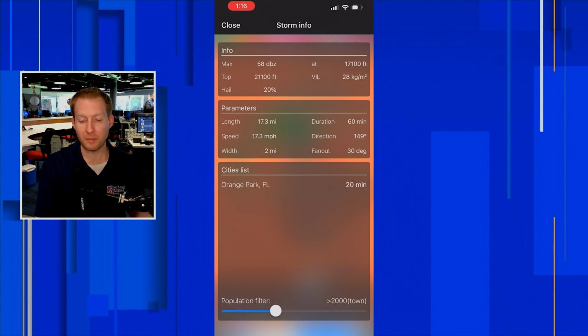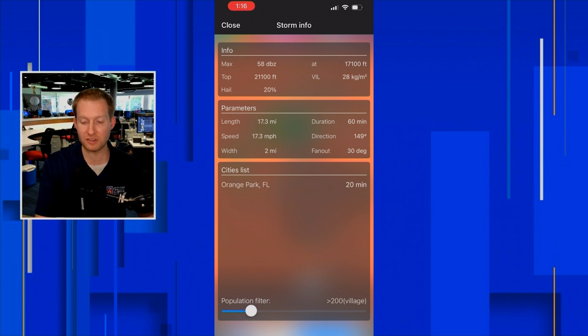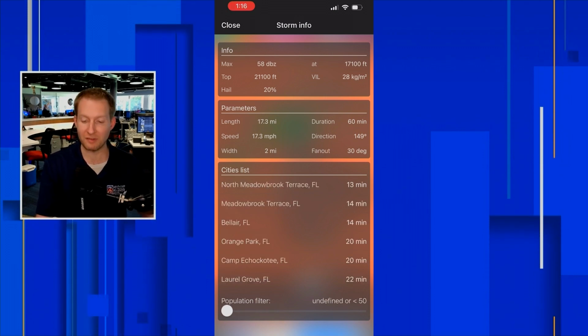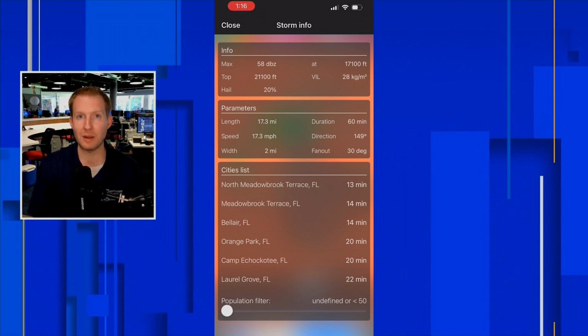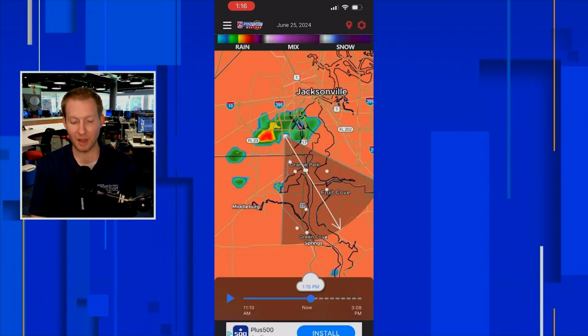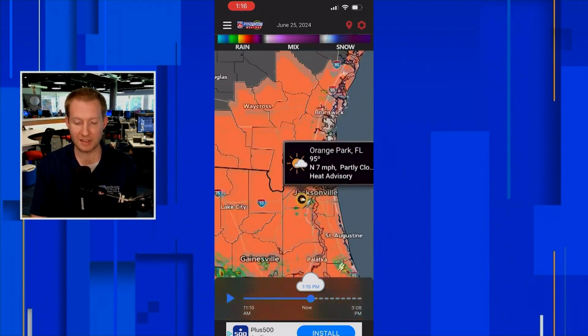You also saw at the bottom of the screen here, you can filter out cities. So if you're looking for the bigger cities, you just go to the right, and then it filters everything out. If you keep it on the left where it is, you get every single small town. So if you live in a smaller neighborhood or a smaller community, you don't want to touch that, so you can make sure that you have the timeline to arrival if a storm cell has been identified.